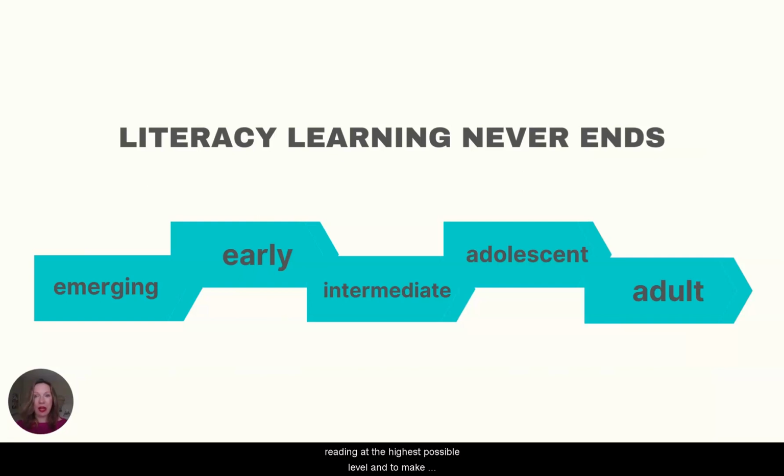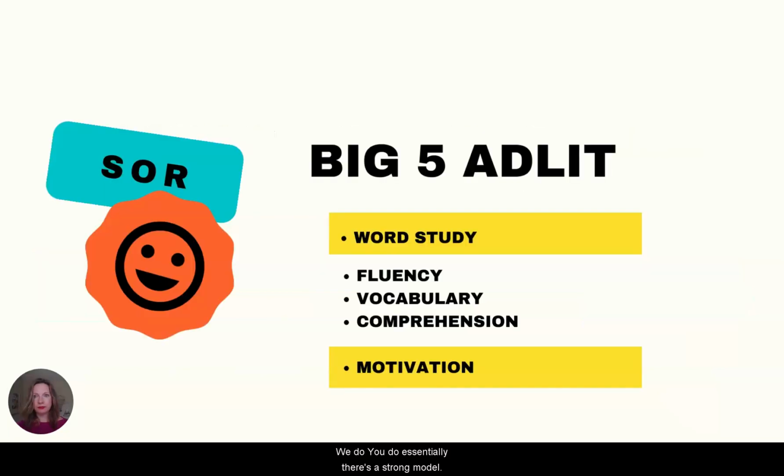So even today, I'm learning new strategies for reading. I might pick up a statistics textbook and struggle to read that and need to build my vocabulary in order to build comprehension. And so our learning continues. And so it's important that we think about literacy as not something that students get in early childhood and then it's over. It's something that continues to grow throughout a lifetime.